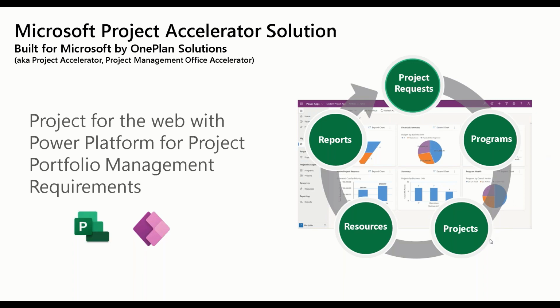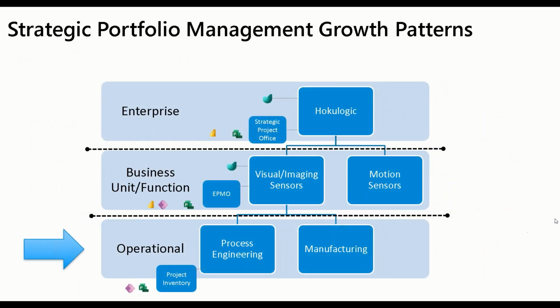That's awesome. All right, let's put this into an actual practical example. So I have here our sample organization, Hoku Logic, and we're going to go through and explain how you can get to strategic portfolio management at different levels using this technology platform together with One Plan.